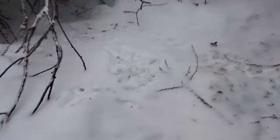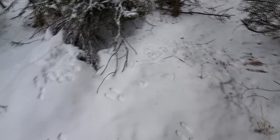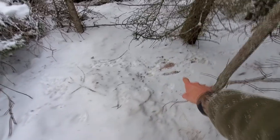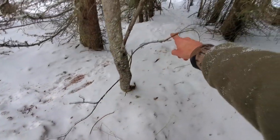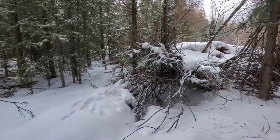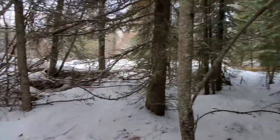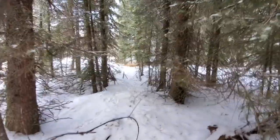Okay, and the lynx came right through here. Oh, I gotta zoom out. Sorry. Ooh, my fingers are cold. There's lynx track right there. It came right through here. Look at this. What's that? And it went right through here. Ooh, maybe I'm right. Oh, look, he's still there. There's his butt just over there. Anyways. Okay, the trials of life.